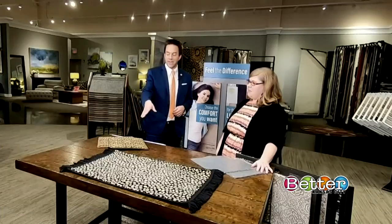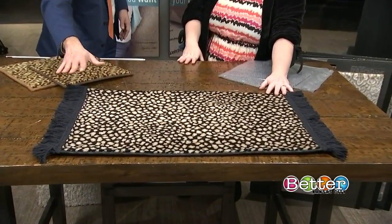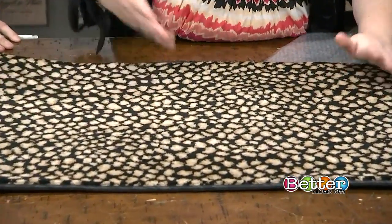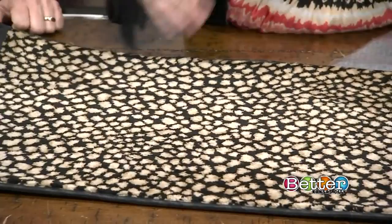All right, you got a really great example up here, of course, fun pattern, obviously, first on it. But then talk about the binding, talk about some of the edge work that you guys went ahead and put on this custom piece. So this is a carpet that we carry. This is, of course, a fun animal print. Would look great in your bedroom, right? Yeah, I know, right? But this, we've actually added a couple of other things too.